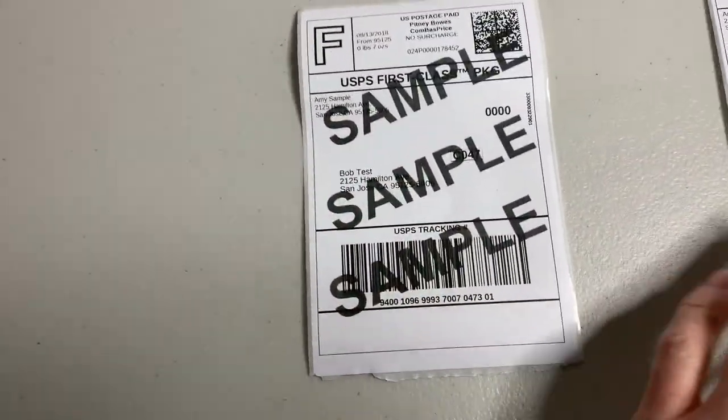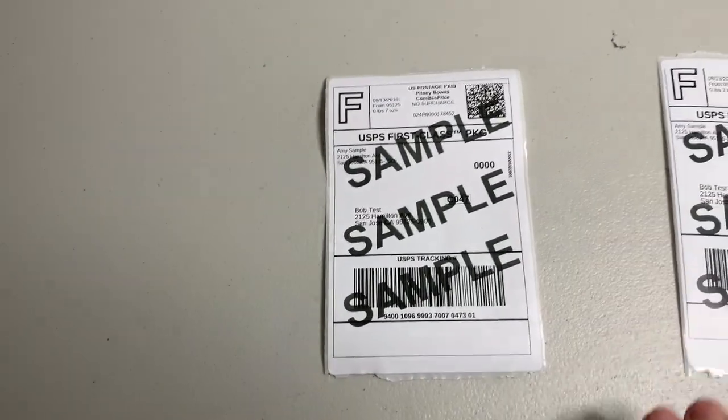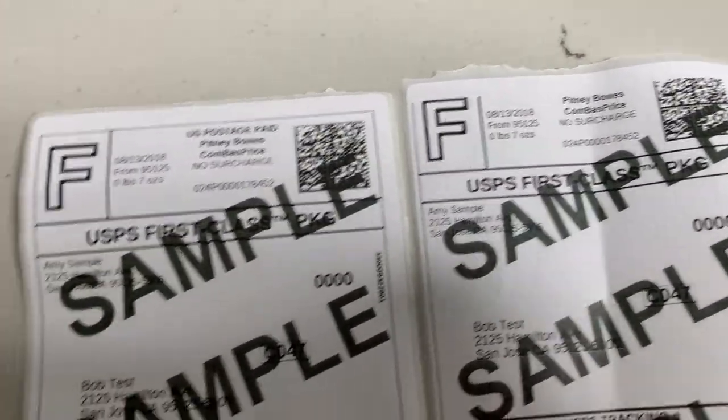The second I pulled up Firefox and didn't make any adjustments, the only difference I was doing was using Firefox instead of Google Chrome, the labels came out perfect. So I don't know why that is, but that is a thing apparently.